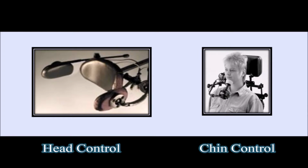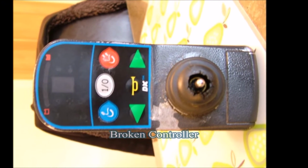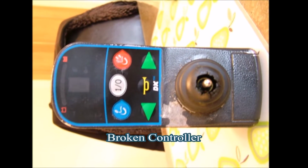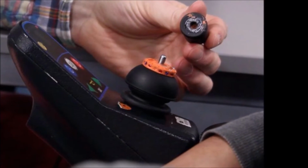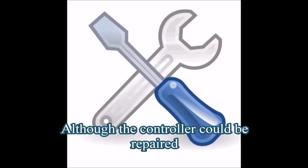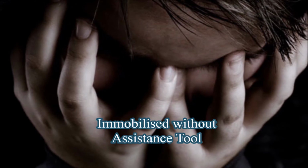Some controllers, which use the head and chin to control the wheelchair, may suffer from instability, especially when the users are traveling on an uneven road, and might cause the wheelchair to move in an unintentional direction, which may endanger the wheelchair user. Some controllers are not particularly robust, and could break down when the force exerted onto the controller is too much. Although the controller is replaceable, the wheelchair user is immobilized in the meantime while the controller is repaired.